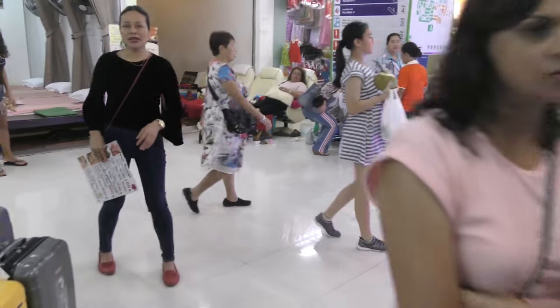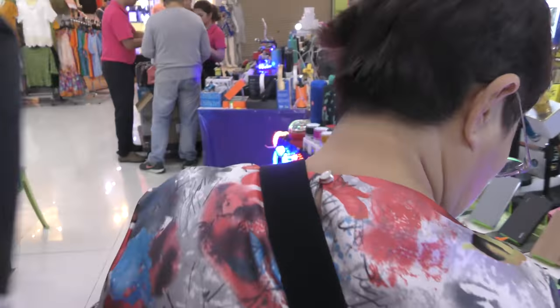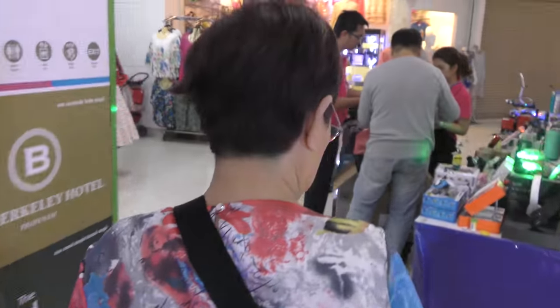So we've just made it into Palladium Plaza, and you guys were saying that this place was better than Pantip Plaza, but I've been here for like 2 minutes and I've already got hounded by three different people for massages. So maybe that's why it's better?